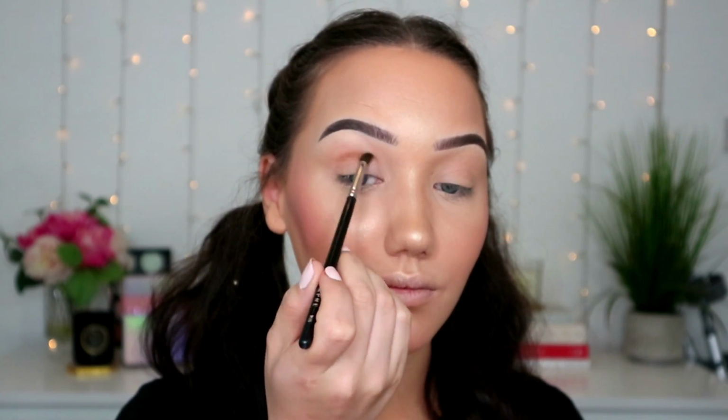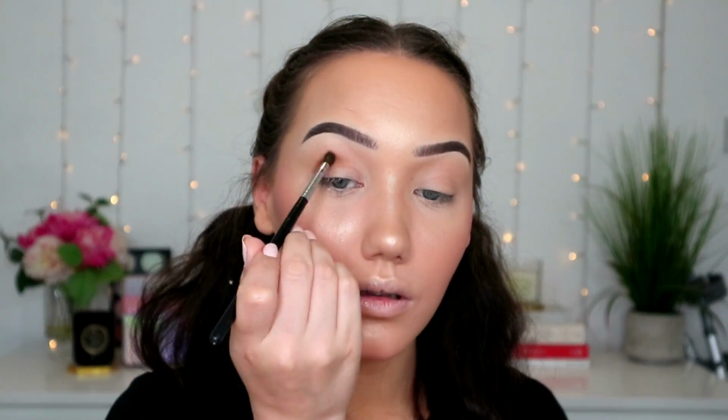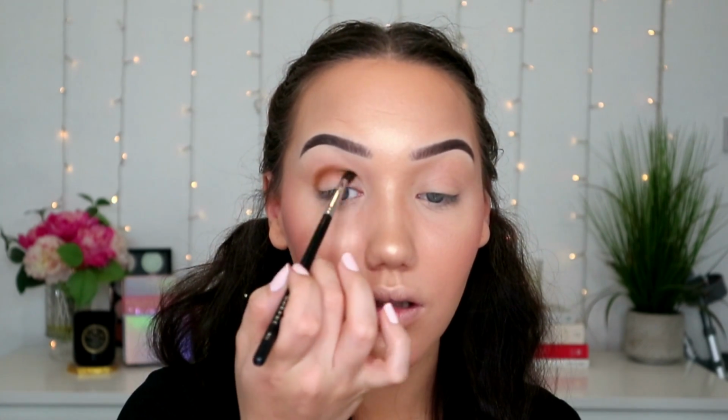So I'm going to jump in with the shade Driftwood, which is the deepest brown, and see what happens. I've got high hopes. I've never tested Jouer eyeshadows before, so let's see what happens. So it does seem to actually pick up with a brush. I'm probably going to do quite a bog standard look, to be honest, just to test it the first time, and then maybe I could do a proper tutorial with it. But that's picking up really nicely on the brush.